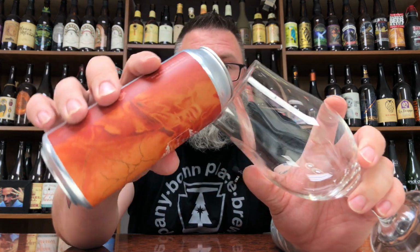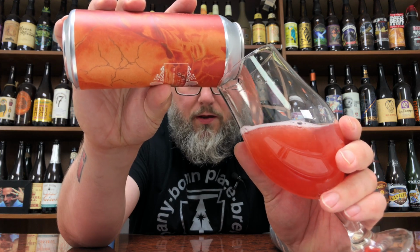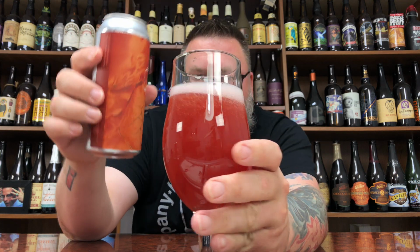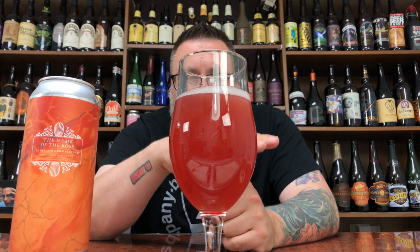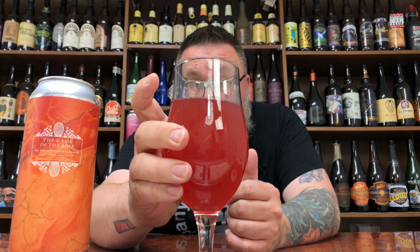We expect this to come out bursting with color, as it is. Rich, almost pink lemonade kind of vibes going on in this sucker. Big, rich, pinkish hue to it. A little bit of a head that dissipated super quickly. You're talking about a wild fermented, spontaneously fermented sour beer, so you're not expecting a head to stick around. But yeah, it looks like pink lemonade, to be perfectly honest with you. Soft carbonation, nothing too crazy.